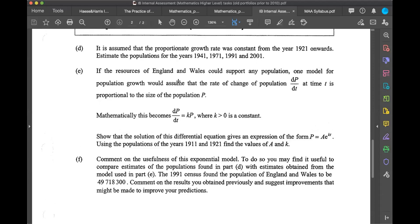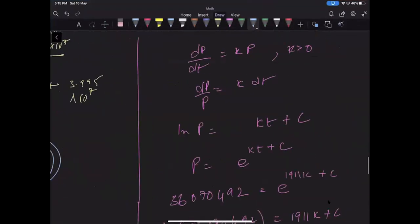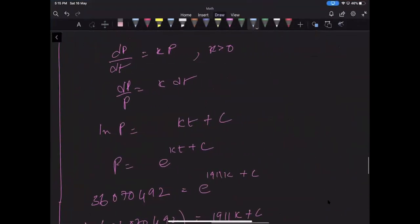Right? Helpful, no? Part E, again, is an analytical question, which is just solving the differential equation dp by dt equals kp. That's an analytical solution. And again, as I showed earlier, I have the solution worked out for you guys. If you're interested, I will send it to you. But I'll just show it to you quickly, just because we're here right now. That's what they've given us: dp by dt is kp.